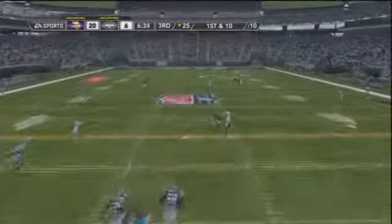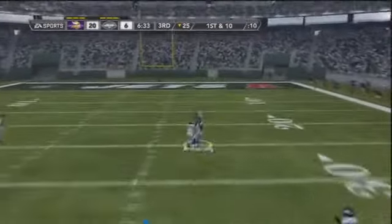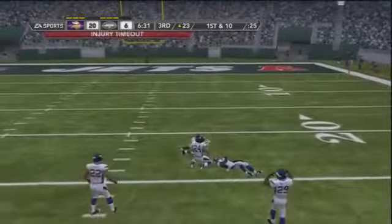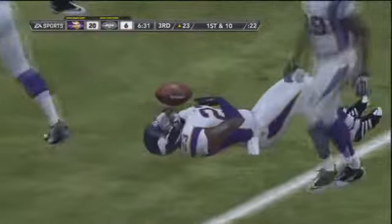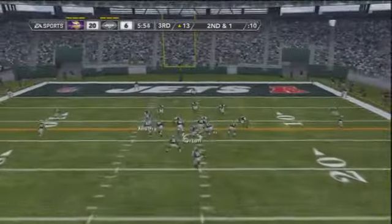1st and 10 for Orton. They're back on offense. He's going to take a shot deep. Anthony Armstrong goes up and gets it. We got Keyston Moore back there. Cedric Griffin. Armstrong somehow comes down with it, and Ced is hurt on the play.